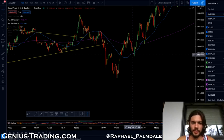But this was just a normal pullback move to the recent resistance that got broken. So this resistance got broken, so it became support. So I got stopped out a little bit early on that one. Price came back, and then I saw, okay, this is just a normal pullback.